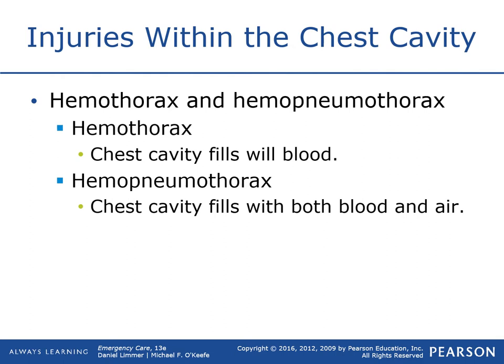So we also have hemothorax and hemopneumothorax. If we break those words down, hemo is blood, and hemopneumo is blood and air. So exact same principles, just you add blood to the mix. In a hemothorax, exact same thing happening, you just have it with blood instead of air. And hemopneumothorax, exact same thing happening, you just have blood and air.